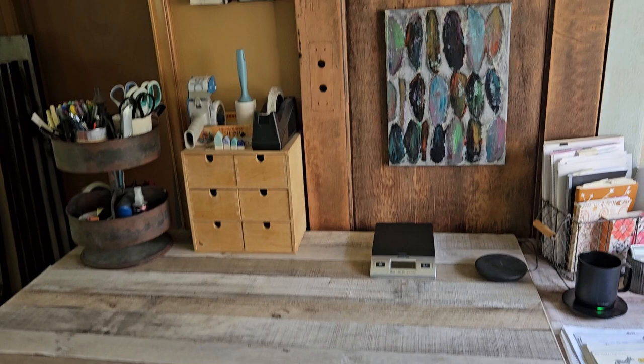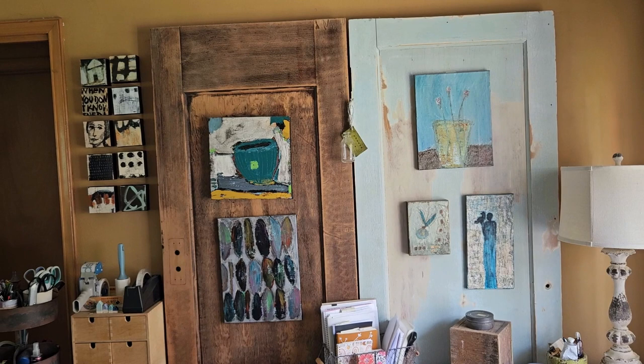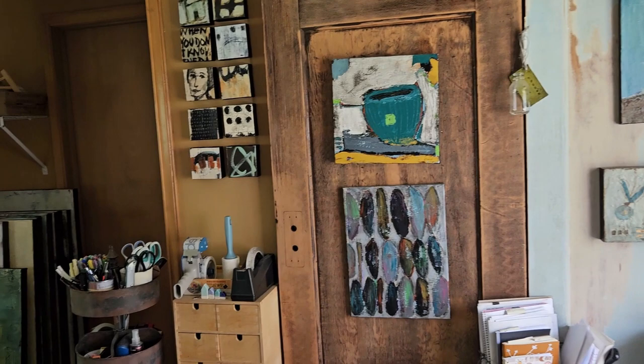Then I just kind of have decorated this space with some old doors that I used at an art fair. One time I did an art fair and said I would never do it again. So then I stick up pieces of art through the years on these doors and around the room.